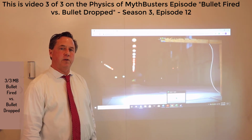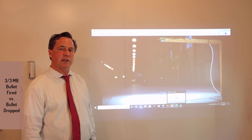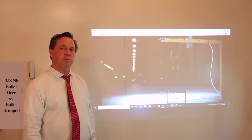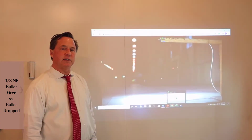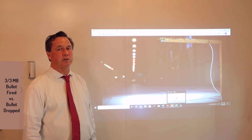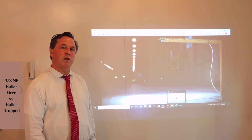In video number 2, I showed that my projectile model with air resistance predicted a 7 millisecond difference between a drop bullet and a fire bullet. The Mythbusters experiment showed a 39 millisecond time difference. The Mythbusters seemed to be satisfied that the 39 millisecond difference was close enough to 0 to assume that it was 0. Let's watch that part of the episode, and we'll come back and talk some more.